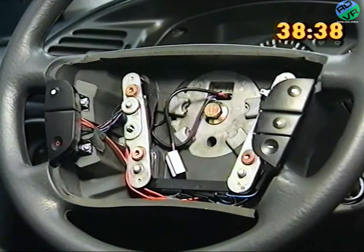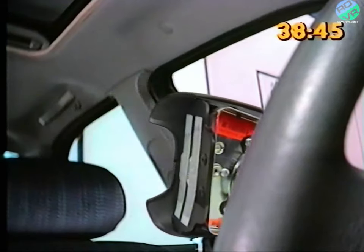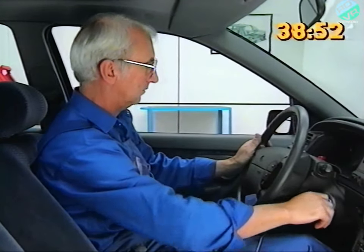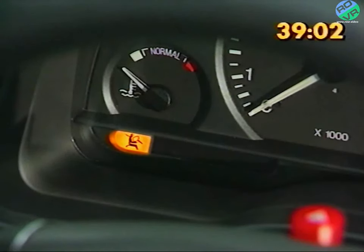A so-called clock spring in the steering wheel hub ensures a reliable contact with the wiring loom. The diagnostic and sensor unit is next to the steering column above the brake pedal. You'll find an airbag warning lamp in the instrument cluster. If this light doesn't go out within 5 seconds of switching on the ignition, this indicates a fault. If after 10 seconds the light flashes once every 4 seconds, the driver's airbag is the cause. Twice every 4 seconds, and the passenger airbag is the cause.